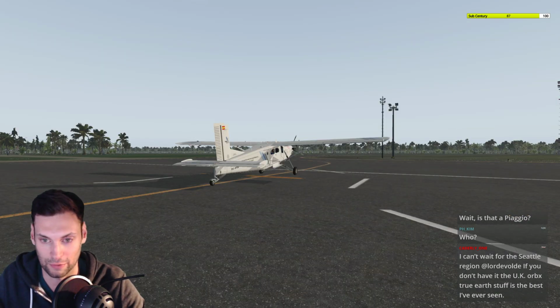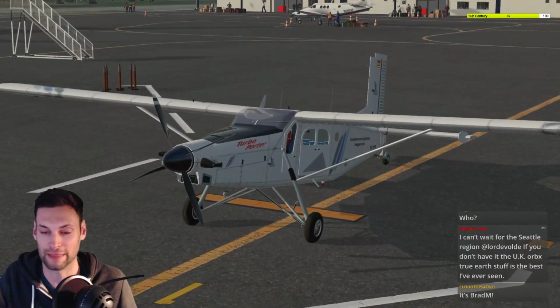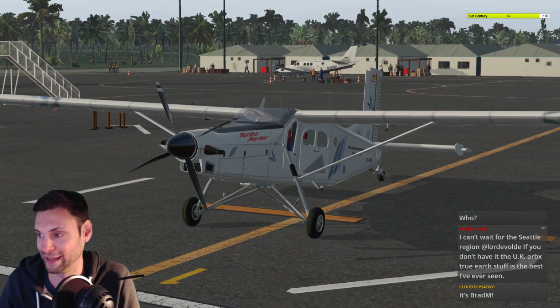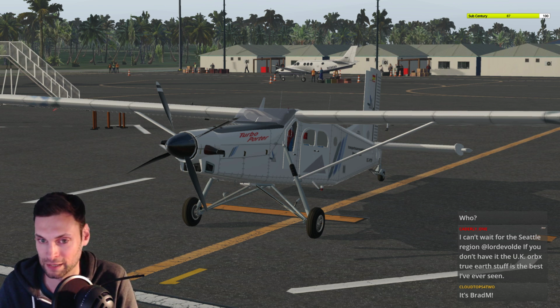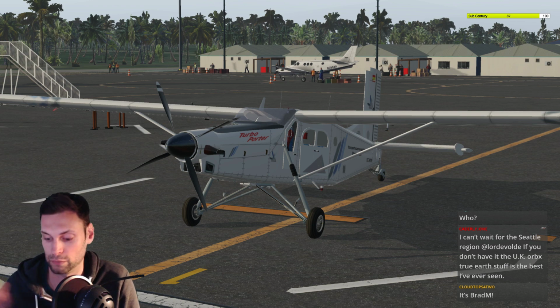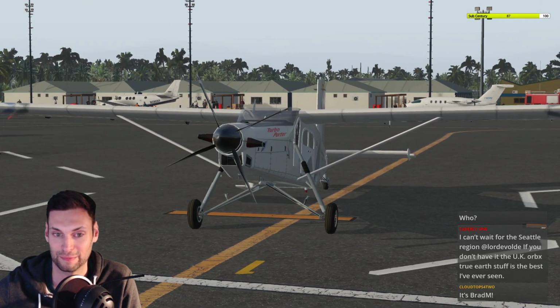Back to the little PC-6. Well, that was really fun. We'll probably have to do that again because that was pretty fun, and there are a ton more airports as well. Maybe we might use an airplane that actually has interior textures. That would be kind of fun. But we'll see, because this little Porter is pretty damn fun.